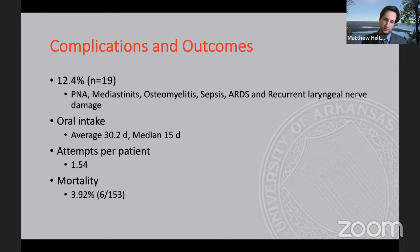It demonstrates kind of a bimodal peak again, where patients who have probably a less severe perforation that maybe primary closure can resume oral intake quicker, whereas a more robust repair needed with flap and whatnot require a longer period to receive NG tube feeds or gastrostomy tube feeds and esophageal rest. Each patient required about 1.5 attempts to repair the esophagus, and the mortality in this paper was 4%, so a little bit less than the background that we found.